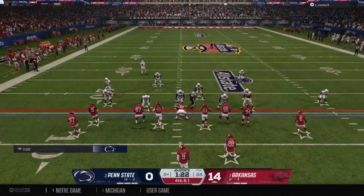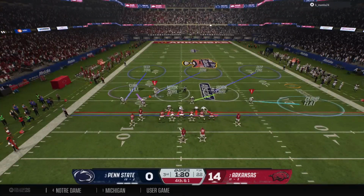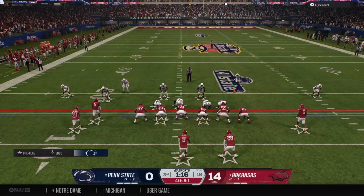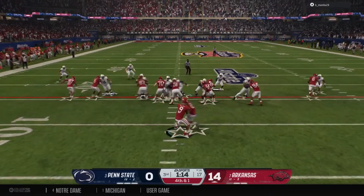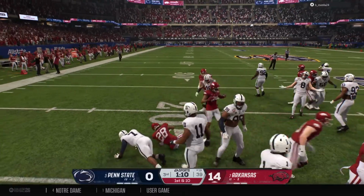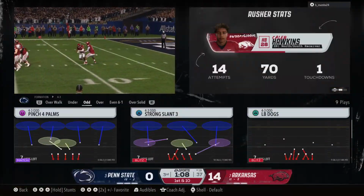Here we go. The coach rolling the dice. 4th and 1 in his own territory. From the shotgun, it's a handoff. The Razorbacks pick up enough for a first down here.